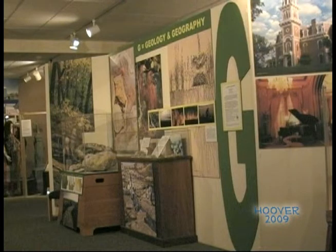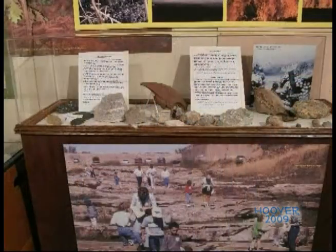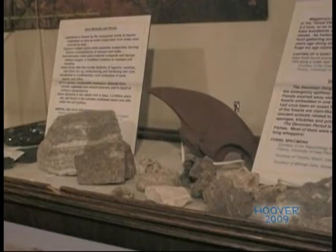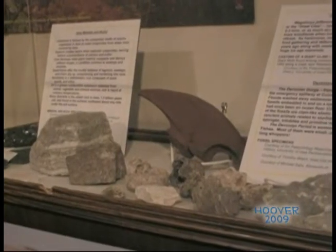Also a part of the exhibit, the giant sloth. It stood almost 10 feet tall, weighed 2 to 3 tons. They became extinct 9,500 years ago, along with mammoths. Here is a casting of a claw of a giant sloth.